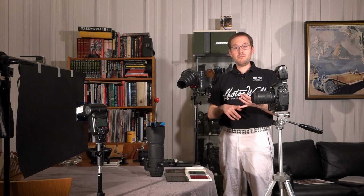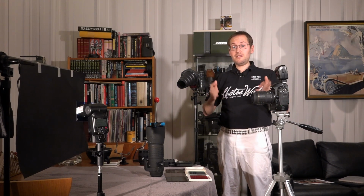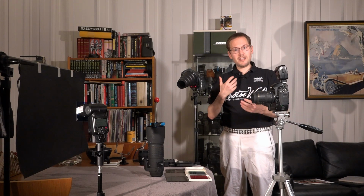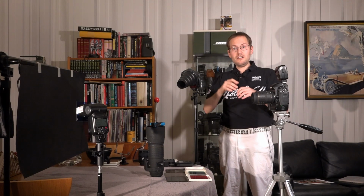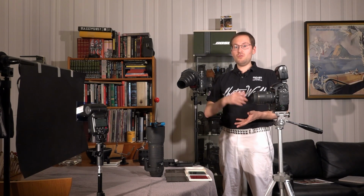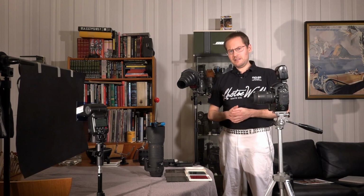He used scrims, he used light form sheets. I mean, basically it looks like PVC pipe frames that have old bed sheets stretched over them, in different types of materials that are able to either diffuse light or reflect light or even block light. So he uses all of these, and he uses gels in a very effective way in order to make his images.